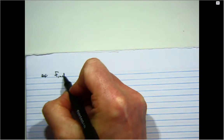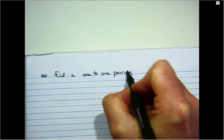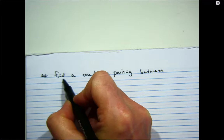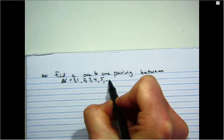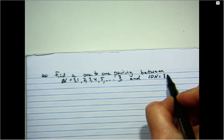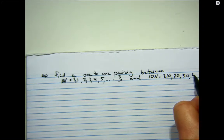Let's make sure you understand this. Let me give you one. Find a one-to-one pairing between the natural numbers and, we'll call it 10n, the natural numbers that end in 0, except 0. Can you go ahead and illustrate that?